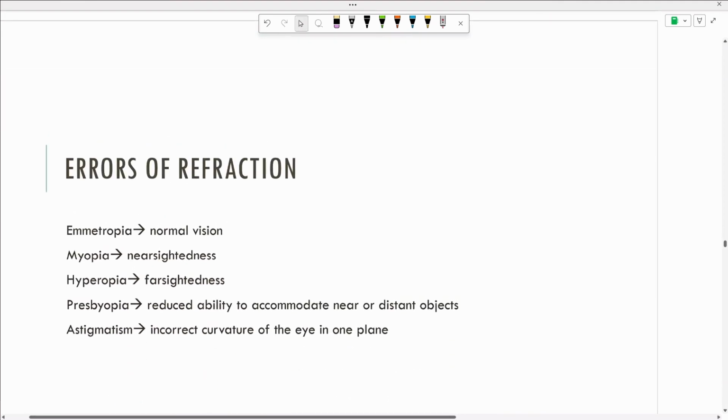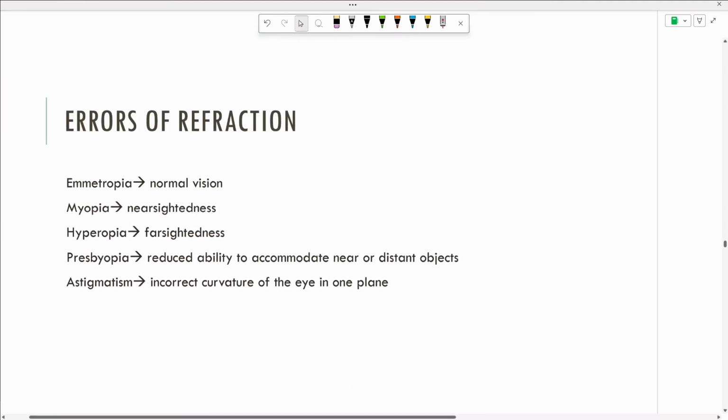So errors of refraction. Okay, so emmetropia is normal vision. Myopia is nearsightedness, and so on and so forth. Astigmatism, incorrect curvature of the eye, causing you to have those wavy lines. So if you have astigmatism, you know what I'm talking about.